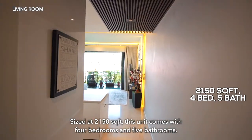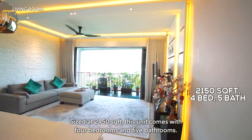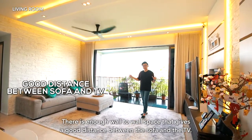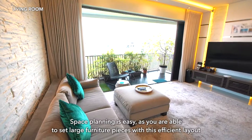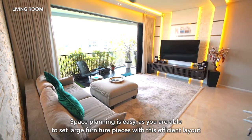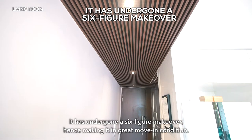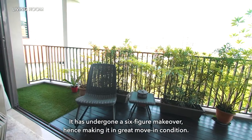Sized at 2150 square feet, this unit comes with 4 bedrooms and 5 bathrooms. Stepping inside, you'll be greeted by the sheer amount of space. There is enough wall-to-wall space that gives a good distance between the sofa and the TV. Space planning is easy, as you are able to set large furniture pieces with this efficient layout and still have more than ample room to move around. It has undergone a six-figure makeover, hence making it in great move-in condition.